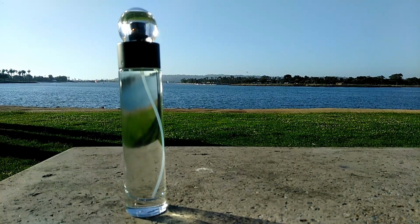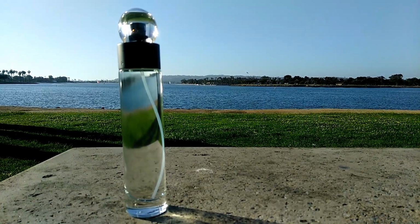But again, coming in at number 10, Perry Ellis Reserve.